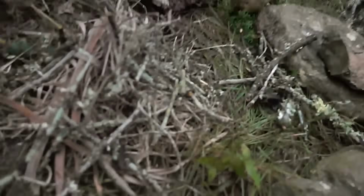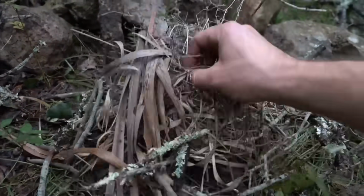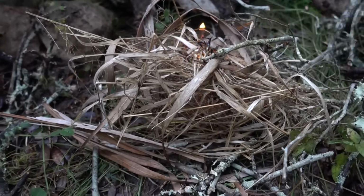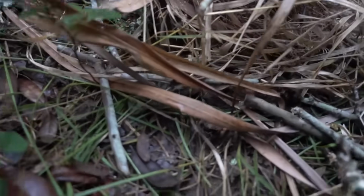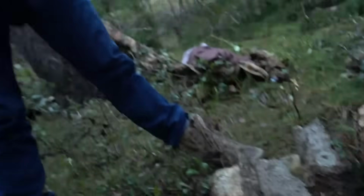All right, we're doing a different approach here. Get the sticks out of the way. Just light this good stuff first. Now we're gonna run out of grass though. All right, get the sticks back on it. Wet sticks on top of the little flame. Did we lose it? Yeah, you might be able to blow on that. Come on there. It's out. We need to find drier grass.